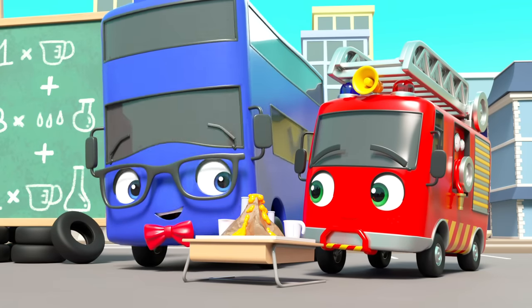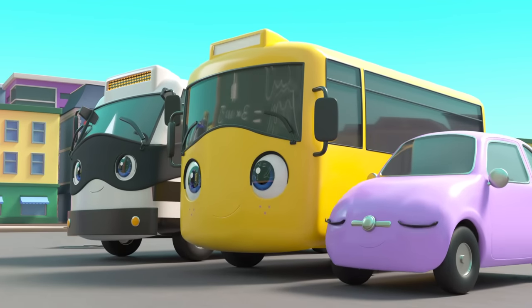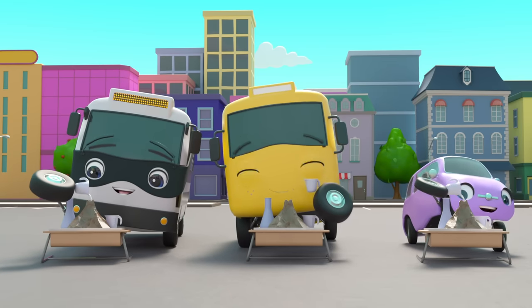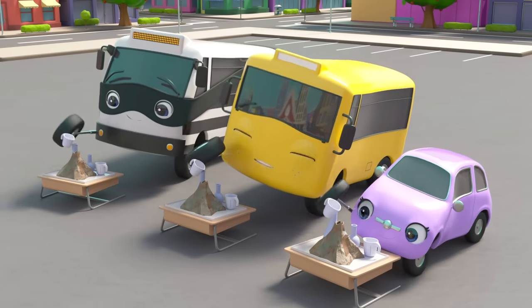The teacher is proud of Ash. Now the others are going to try again. But first, they check what they need to do. One drop of white powder. Then three drops of food coloring. Then some vinegar to make it all bubbly.